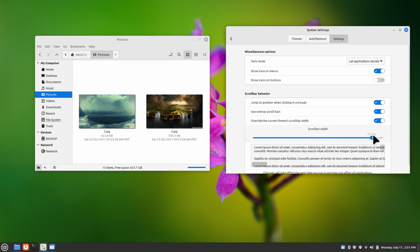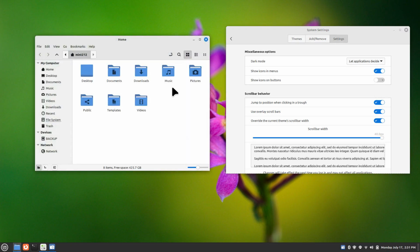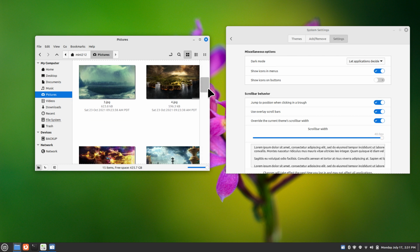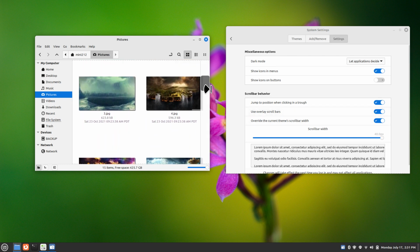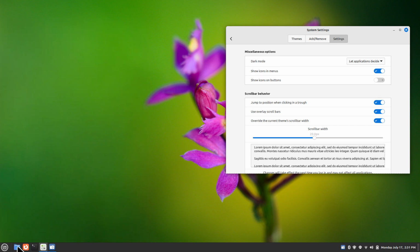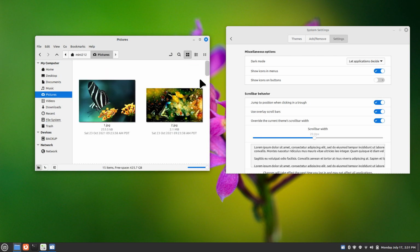So I'm going to show you what the maximum looks like. This will be excessively large, at least in my book. It takes up too much space. So that's a 40. So I'll go in between, somewhere around a 20. 20 would be good. Open and close. Again, a lot of people may not care for this, and I was actually asked by several users about this before. How do you make bigger scroll bars? Well, there you have it.